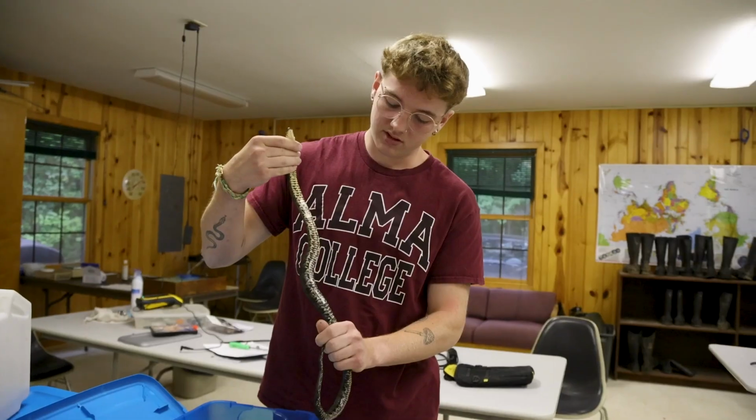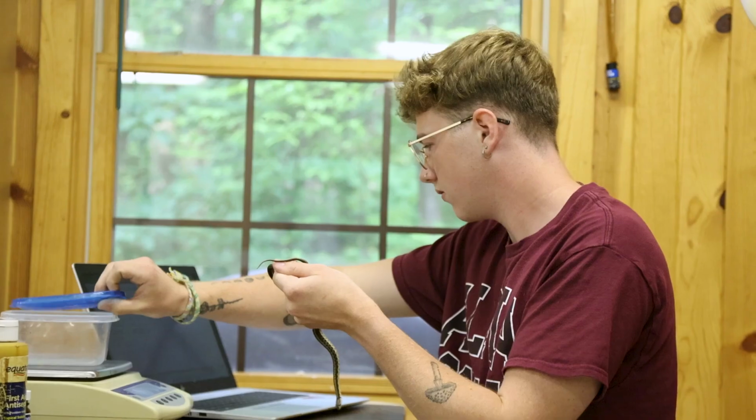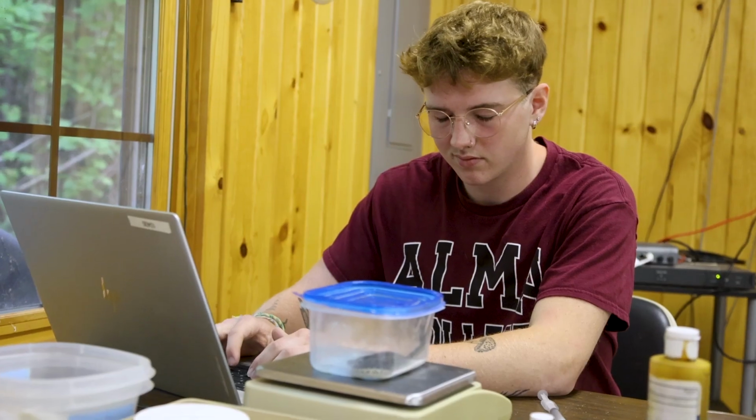When we catch snakes, we tag them. We take their weight and then we take a picture of them next to a ruler where we will measure in a setting on the computer.